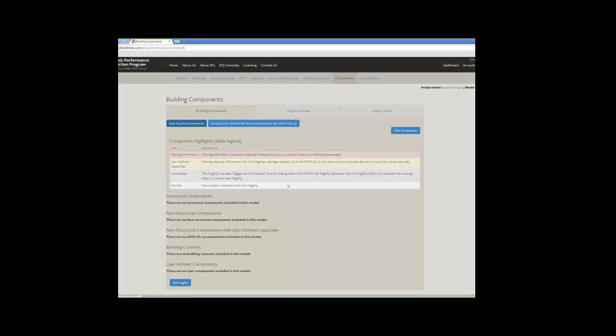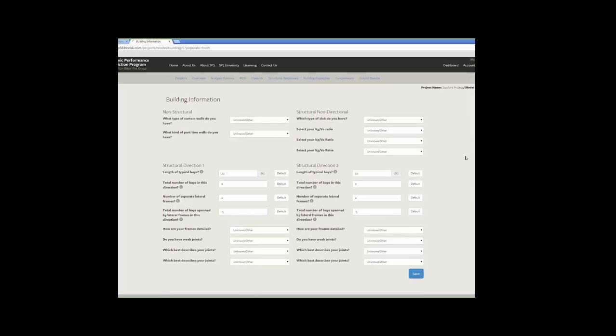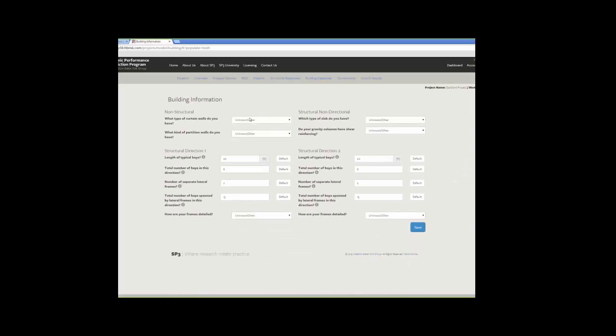So we're going to go to auto-populate components. And we have 3 options. We can auto-populate just non-structural. We can auto-populate just structural, or we can auto-populate both. So let's auto-populate both. What it does is it asks us questions here, right, about what types of curtain walls and partitions, and then about the structure and so on. There's really not a lot of questions that it's asking here, right?